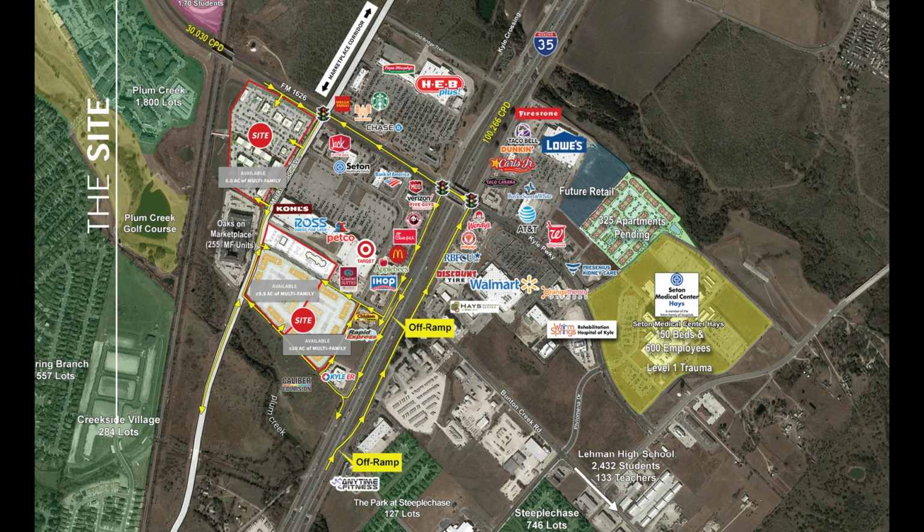Kyle Crossing is another huge area of development, which has a Walmart, Target, Lowe's, a hospital, HEB Plus, which is the best grocery store ever, in case you've never been to one.